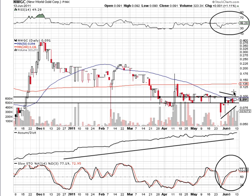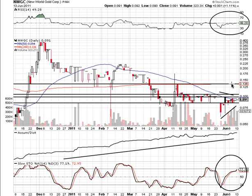Beyond 10 cents, let's see here. Looks like we've hit this mark a few times, about 11 cents here, roughly. And then beyond that, we hit this mark here, and it's kind of funny, it's almost right at the 200 DMA at 0.136, 13.5 cents roughly. That one's really kind of a weak level. The 11 cents is a little bit stronger, so once you get through to 10, you want to keep an eye on 11 cents.